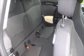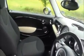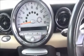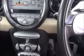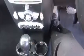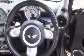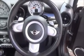Side rear door, ISOFIX, storage, stereo and CD player, air conditioning. Bluetooth, leather covered steering wheel, electric windows and door mirrors.